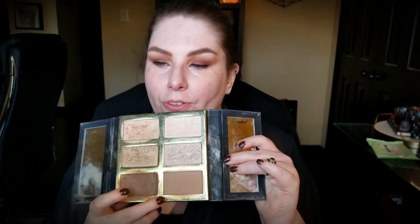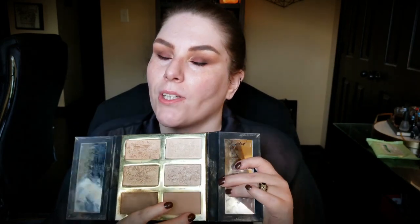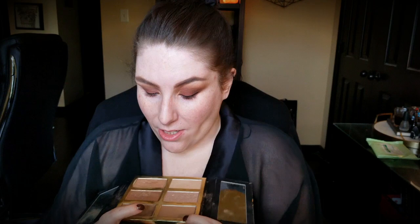But aside from that, I love this little palette because you get 4 highlight shades, a cream contour, and a regular contour, and it's really perfect shades for fair skin. Like if you're like my coloring, they're phenomenal for that. They're probably some of the best shades I've found on the market, and they're beautiful finish, and texture, and all around a great palette.